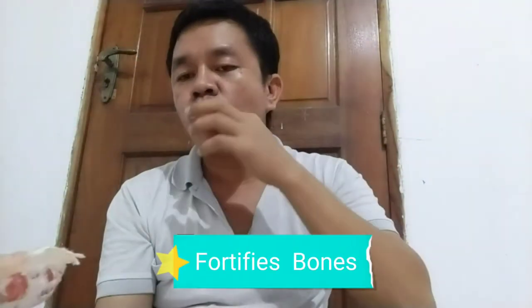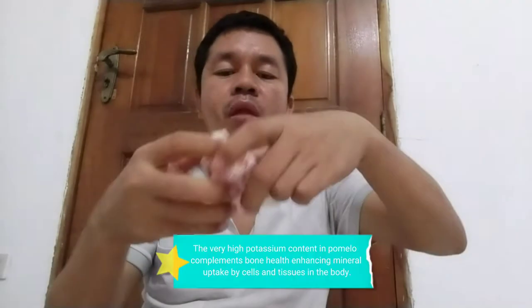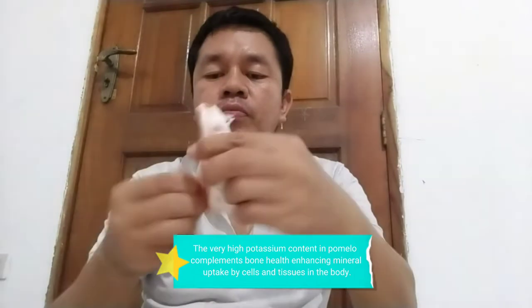Fortifies bones. The calcium present in pomelo fruit is absorbed by bones in the body, thereby aiding in the maintenance of optimal bone density for day-to-day functions and flexible, unobstructed movement. The very high potassium content in pomelo complements bone health, enhancing mineral uptake by cells and tissues in the body.